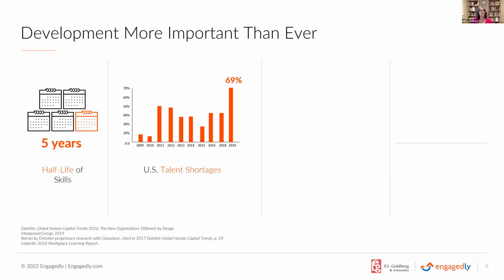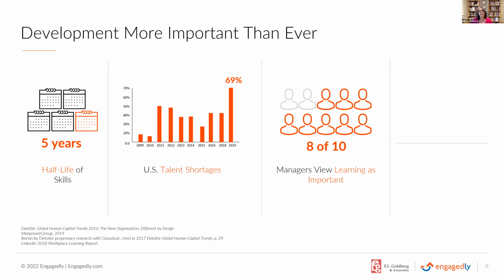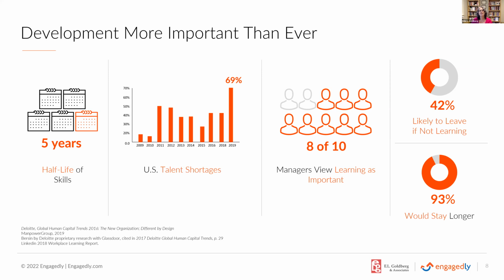According to a study from Deloitte, over 8 out of 10 global managers view learning as an important or very important issue for the organization. And Glassdoor data reveals that 42% of millennials are likely to leave if they're not learning fast enough. But LinkedIn's 2018 Workforce Learning Report shared with us that 93% of employees say they would actually stay with their company longer if their company invested in their career.